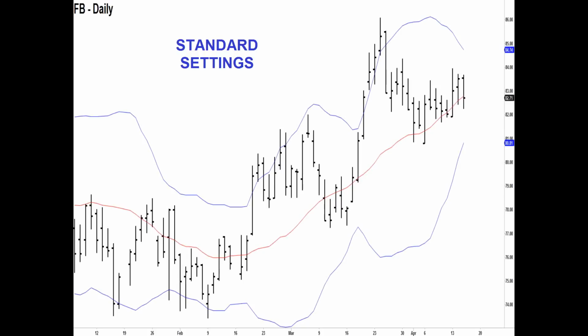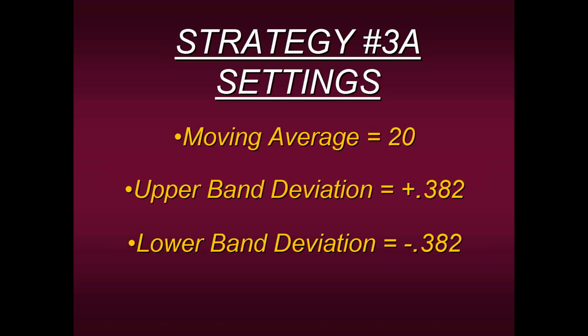All right, now we're going to share with you the proprietary settings, usually reserved for members of the Specialist Trading course, the Strategy 3 course. We're going to keep the moving average at 20. That's the middle line, so you don't have to change anything there. But we're reducing the size of the deviation of the bands. Instead of 2, the upper band deviation is plus 0.382.